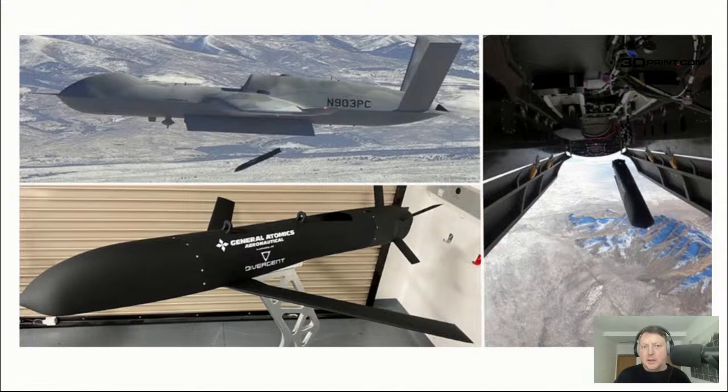But also think about leaving a sensor package behind somewhere in the ocean or something like that. There's tons of stuff we could do with it. So this is generally really good news for GA and its customers.